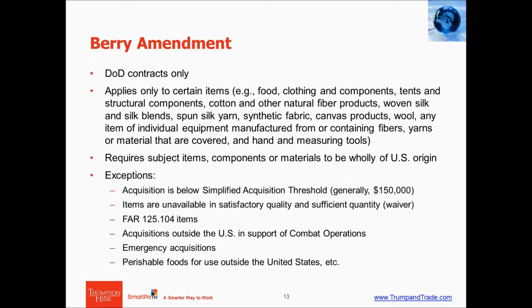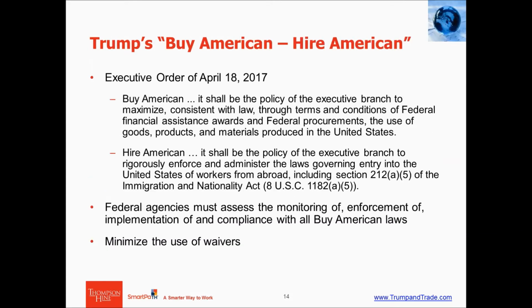Thank you, Brent. Yes, as Brent said, he went over the basic laws that are involved in this area, but we also have these things called executive orders out there. And I just want to talk for a minute about what's the practical implication of the executive order that President Trump signed back in April called Buy American, Hire American. As you'll see on the slide, in both the circumstances we're talking about, buying American goods or hiring Americans, it talks about consistent with the law, enforce and administer the law.